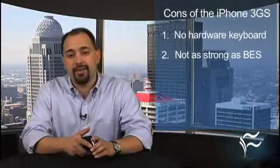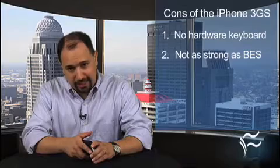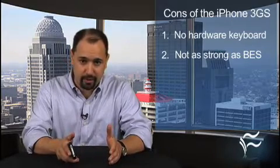Number two, not as strong as BES. Even with the new Exchange integration, the iPhone does not have the same level of security and IT manageability as you get with the BlackBerry Enterprise Server, which is still the IT department's smartphone platform of choice.